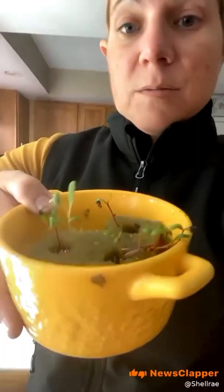Within just a day or two, we had the Swiss chard growing. You can also grow basil in pots. It is a fantastic investment, guys.